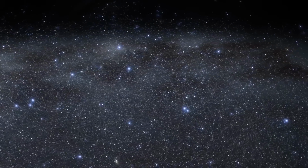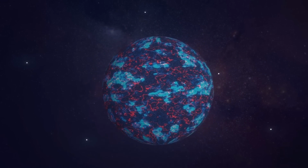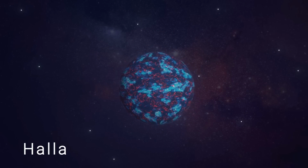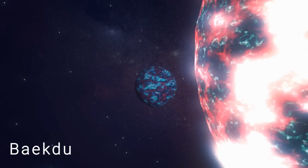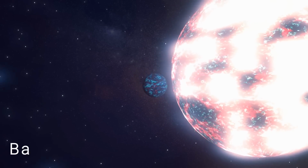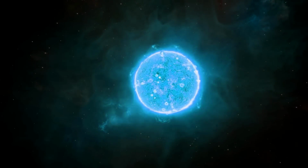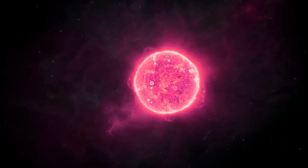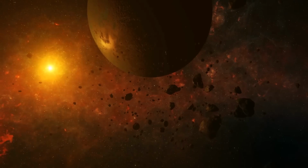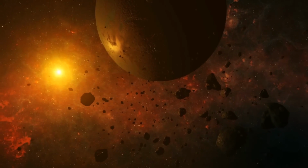This isn't the first planet that makes us doubt our theories. Recently, scientists found another planet called Hala. This planet is orbiting a star called Baekdu, and just like the previous one, it shouldn't really exist. It's way too close to its star. Stars change a lot during their lives. Normally, when a star becomes big and prepares to leave this world, it's called the red giant stage. A star like that tends to destroy or push away any nearby planets, creating a huge mess.